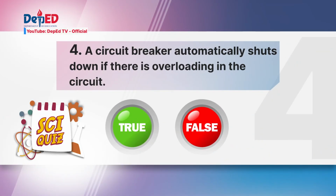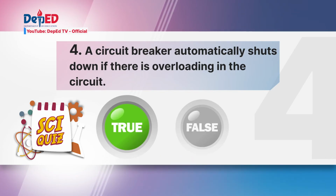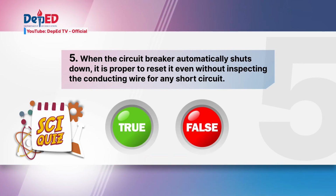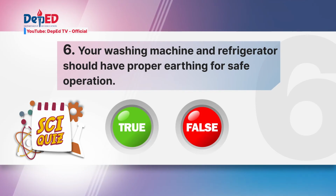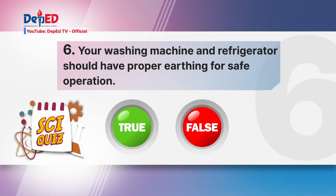A circuit breaker automatically shuts down if there is overloading in the circuit. True. When the circuit breaker automatically shuts down, it is proper to reset it even without inspecting the conducting wire for any short circuit. False. Improper. Your washing machine and refrigerator should have proper earthing for safe operation. True.